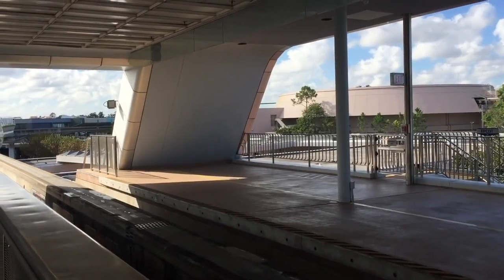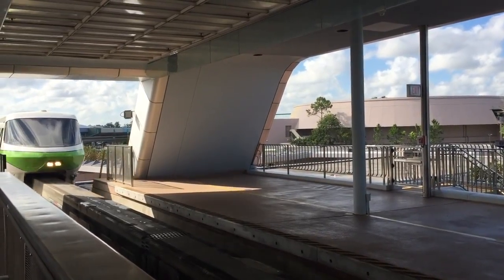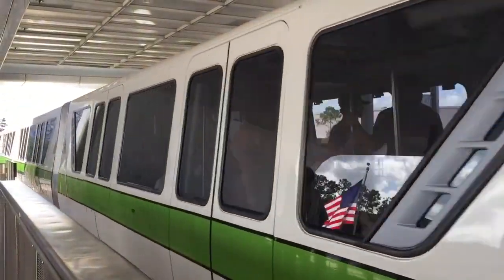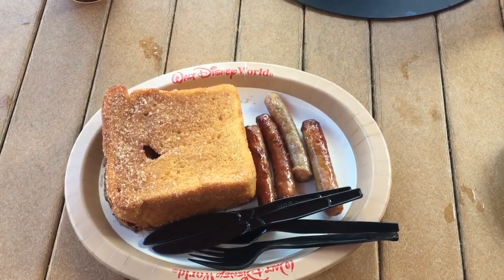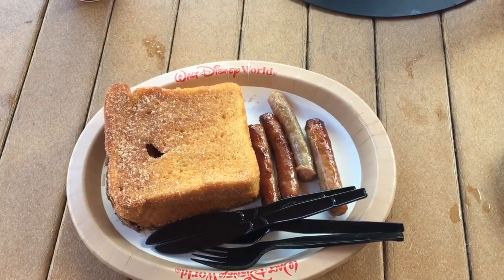After visiting the hotel room and exploring the resort, we're just at one of the monorail stations now, and we're on the way to the Polynesian resort to have their French toast, as they're known for that meal, so we're going to have to try it as it looks really delicious. And as you can see, the French toast has arrived. It looks so lovely, and it's the perfect breakfast meal to start off the day.